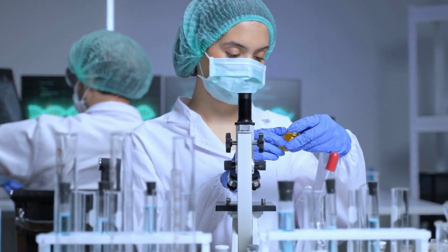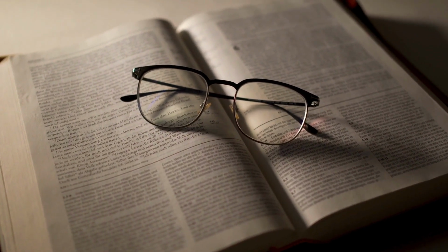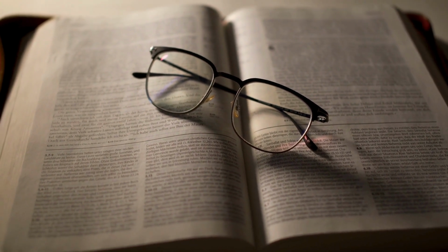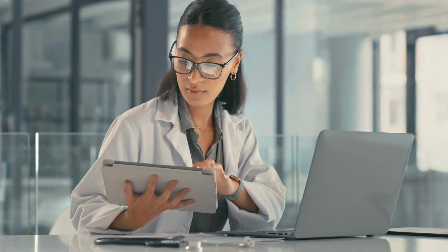Continuously updating your knowledge and skills through ongoing education and professional development opportunities allows you to stay current with best practices and deliver the highest quality of care to your patients. By investing in your own learning and growth, you can enhance your effectiveness as a psychiatric technician and contribute to positive outcomes for patients.